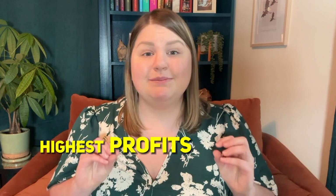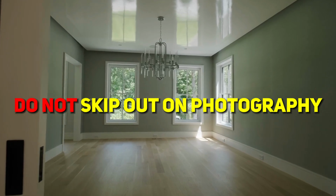Now, when you're ready to get it on the market, you'll want to ensure that it's market ready to get the highest profits possible. You want minimal clutter, a few striking pieces of furniture to stage it with, and good lighting, natural lighting. And don't skip out on professional photography. It makes all the difference. If you're listing with a real estate agent, which I hope you would be to maximize your profits, they'll walk you through all of this and often cover most, if not all, of these expenses or direct you on how to maximize the exposure on your listing.